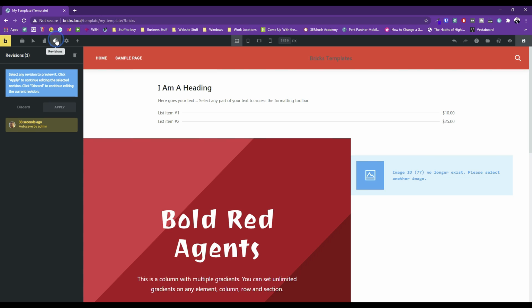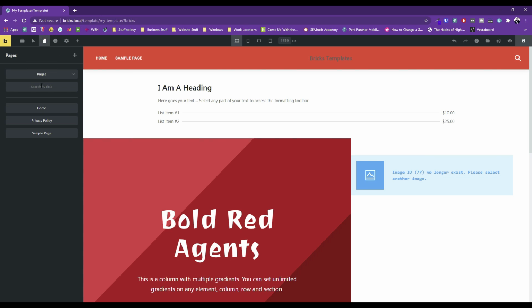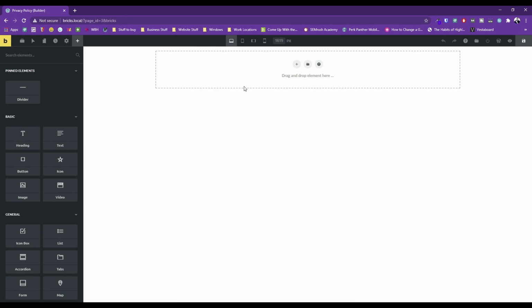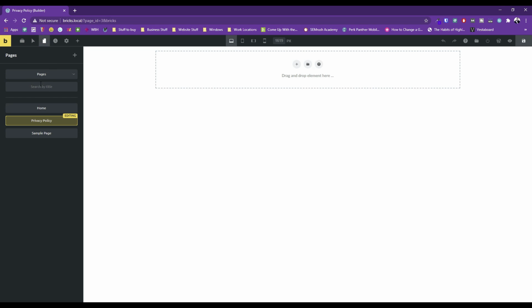So, I mean, you've got revisions in here, you've got pages in here, so you could move from one page to another. That's cool. Now, I had actually even wanted something like this. I would like to see headers and footers. I don't know if headers and footers are included in this. I think it's just pages and posts. So it's just these two right now.